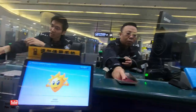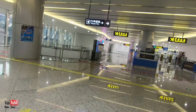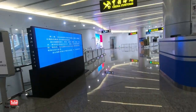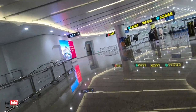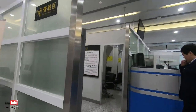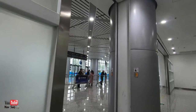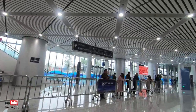So that's it. You've now officially entered mainland China. Then just head towards the exit. Now, I didn't have any check-in luggage, so I didn't need to go to the carousel to pick up my check-in luggage. So finally out. Now, when you arrive here, you have several options on how to get to the city.